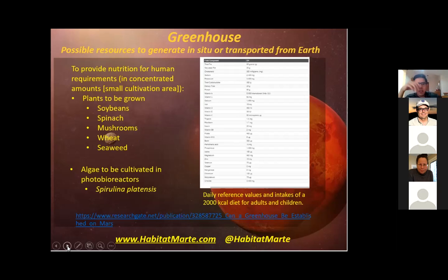By culturing these plants and algae, you can provide all the nutrients that humans need, both adults and children, for a healthy 2,000 kilocalorie diet. So these are the plans that I proposed.